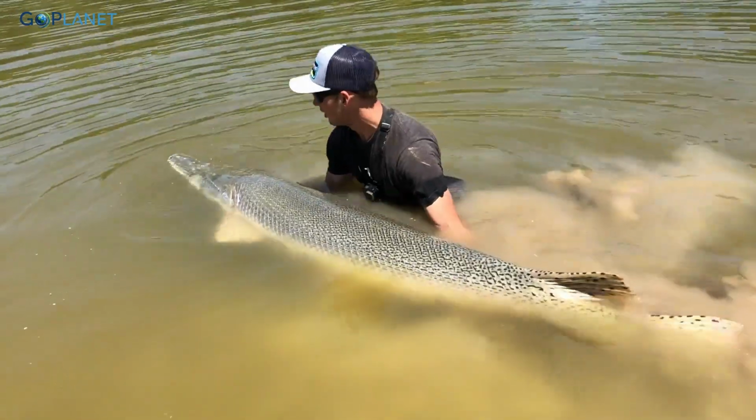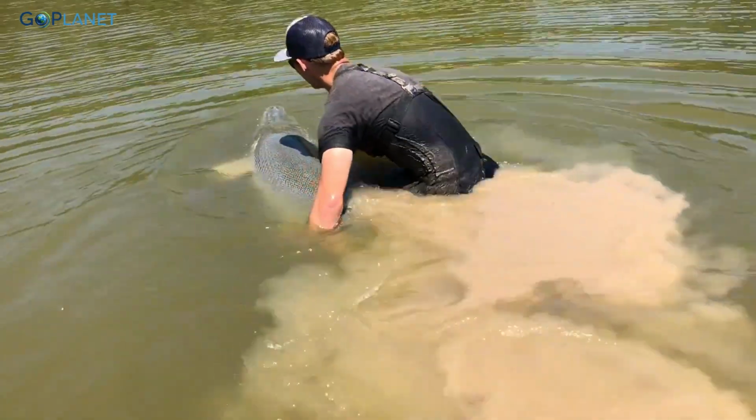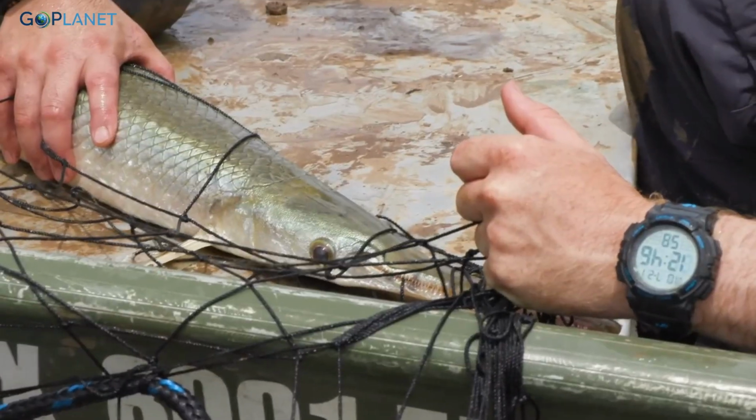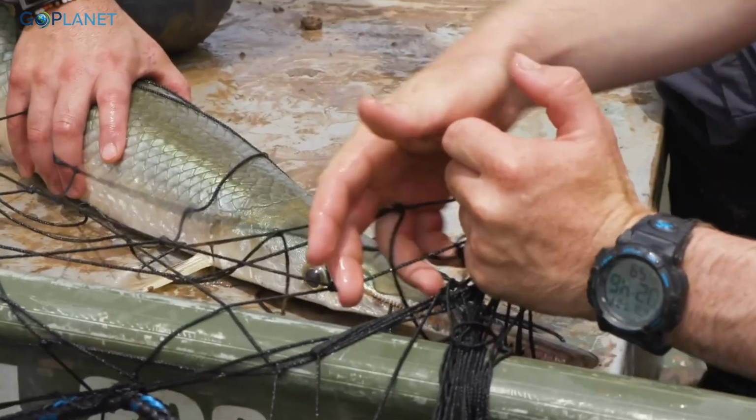Reeling one in is no easy task. Anglers who fought an alligator gar on the line describe it as trying to haul in a refrigerator that fights back. Here's where things get even stranger.